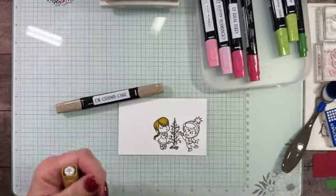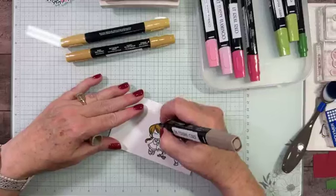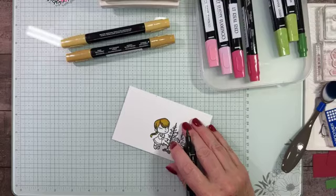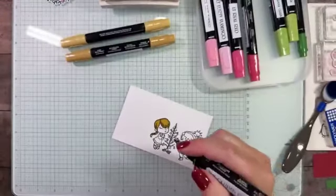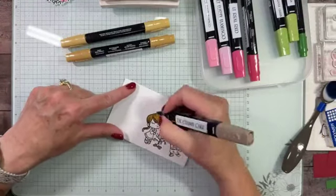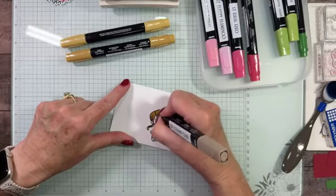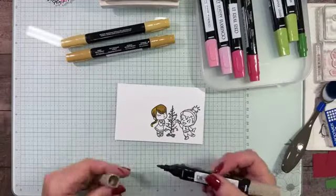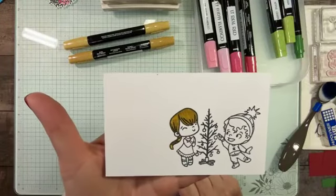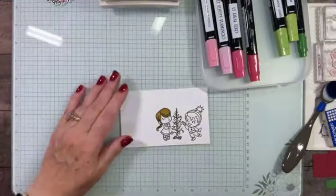Okay, and then to give it a little bit of extra dimension, I'm going to take my dark crumb cake and I am going to, oh, where did I put my sample card? Oh, there it is. I'm just going to pull in some stripes here just to make this look like it's coming down. Give that hair a little bit of texture. Okay, and that's going to kind of blend in. All right, so there's her hair.